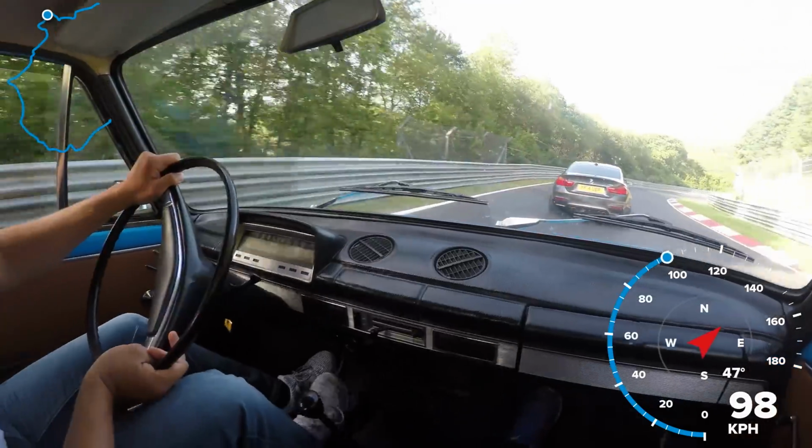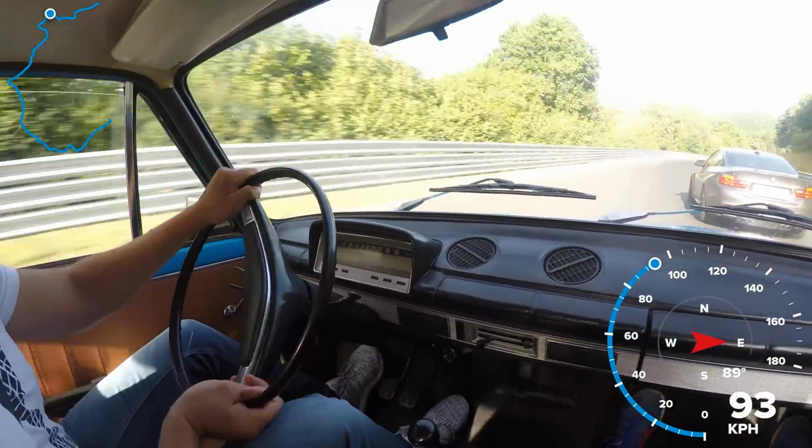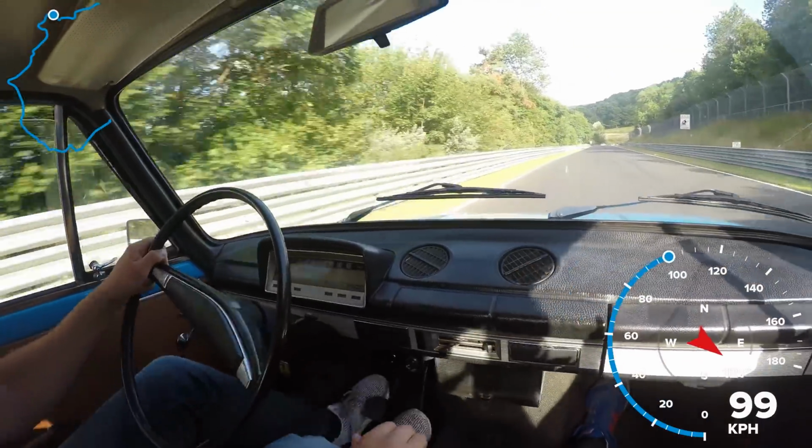So we did a lap. It was actually amazing. We managed to overtake the M4 as well. Get out of the way, this piece of shit. Of course, it wasn't going that fast.